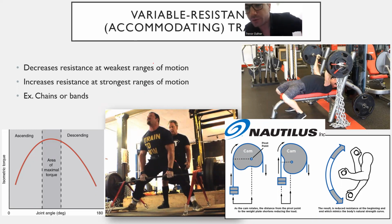And so as you move through, let's say, a bench press, the hardest position of a bench press is at the bottom. So when he has the bar on his chest here, most of these chains are on the ground. But as he lifts the bar and that movement becomes easier, the chains begin to lift off the ground. And so essentially, for the stronger portion of the movement near the top, you are lifting more weight than if you were at the bottom portion of the movement.